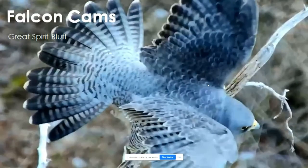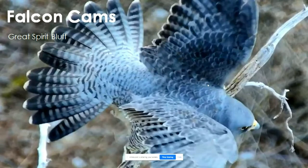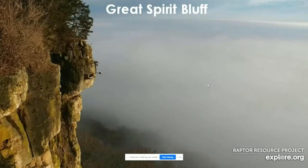Falcon cams. Hey, this is how I got started. Great Spirit Bluff. We see a falcon stretching there, showing us all its beautiful feathers. And here's Great Spirit Bluff. There's the nest box on the rock face there.